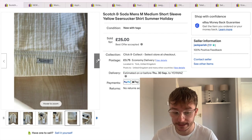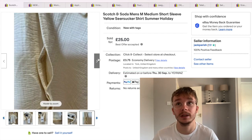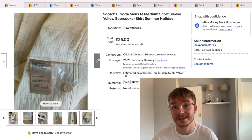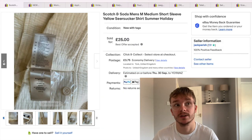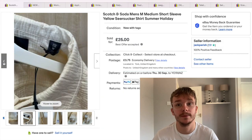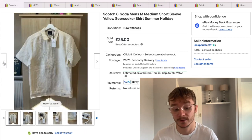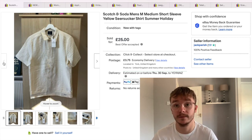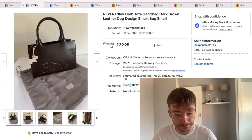And I'd listed this at 30 just because there was nothing else on eBay. Probably could have listed it higher if you think they're £100 brand new and this was still brand new with tags. But at the same time, I hadn't really sold a lot at this stage. I was thinking no one's going to buy it if I list it at like 40 or 50. So I went with 30 and took a best offer of 25. And to be honest, I'm really happy with that. For an item that cost me £2.50, that's a tenfold profit before fees, with delivery on top. So I was really happy with that.